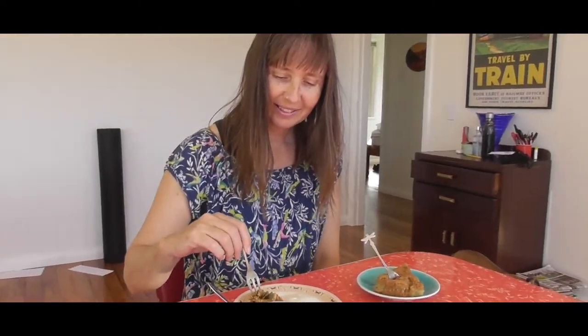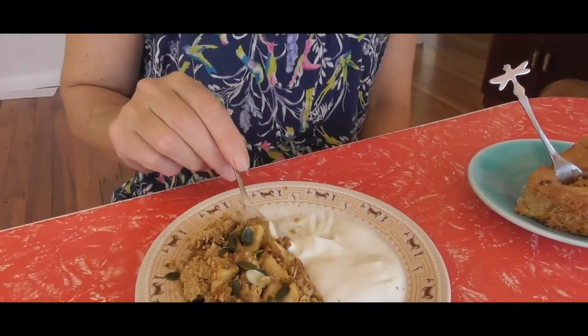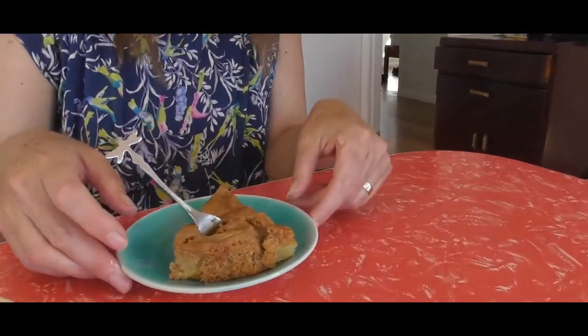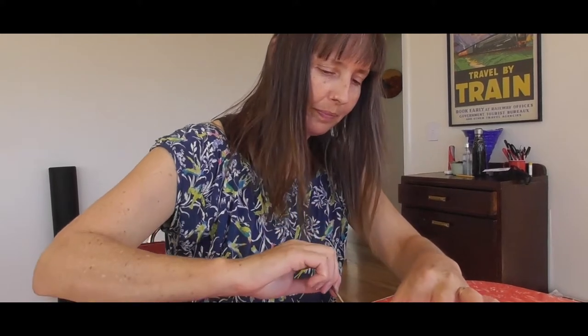Now the crumble is not quite hanging together, but we'll see how it tastes. Got some nice cinnamon in there. Okay, now I'll try this one. This is an apple cake. Apples. Yep, pretty well cooked through.